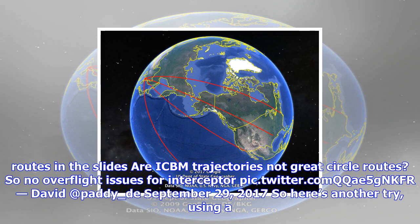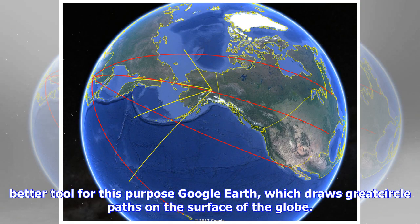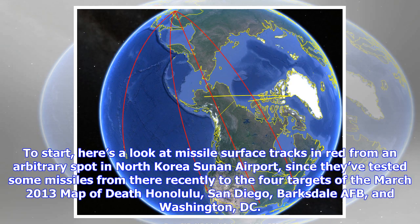So here's another try, using a better tool for this purpose, Google Earth, which draws great circle paths on the surface of the globe. To start, here's a look at missile surface tracks in red from an arbitrary spot in North Korea, Sunan Airport, since they've tested some missiles from there recently, to the 4 targets of the March 2013 map of death: Honolulu, San Diego, Barksdale AFB, and Washington, D.C. Sure enough, the surface track to San Diego mostly stays out over the ocean, giving the interceptor base at Fort Greely, Alaska, good opportunities to engage it over water, flying out roughly in the direction of Vanuatu.